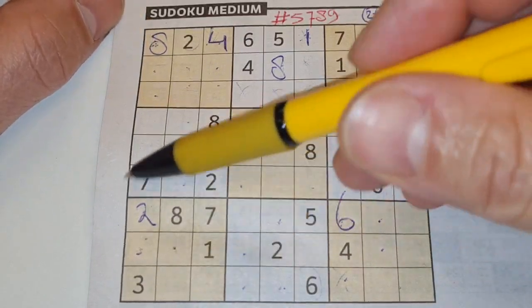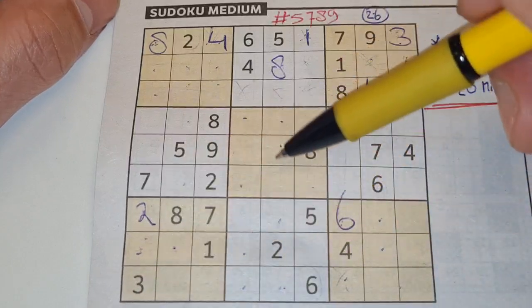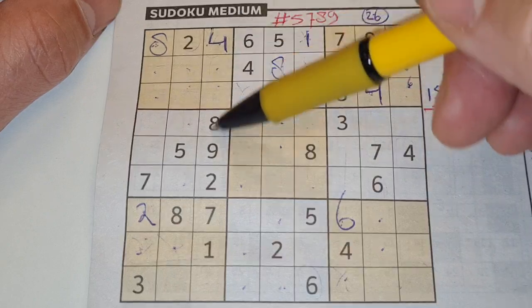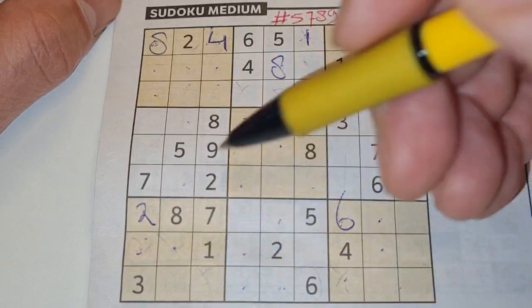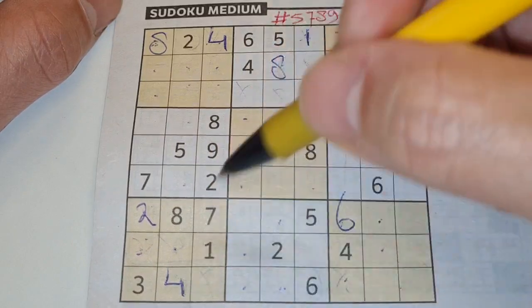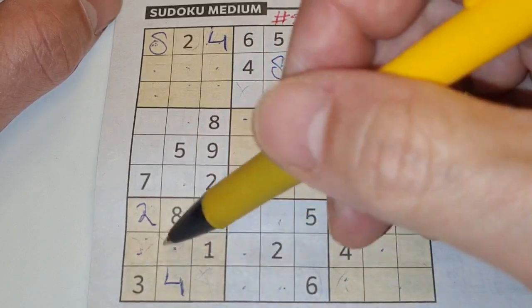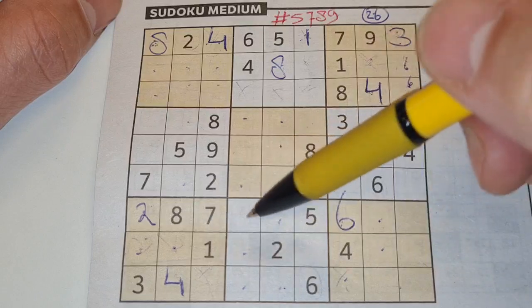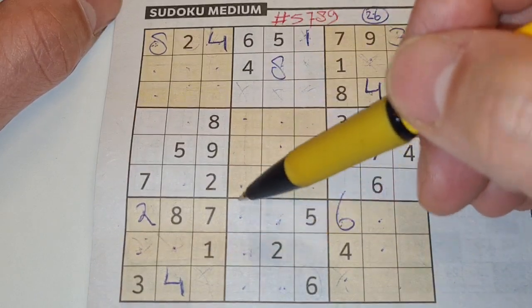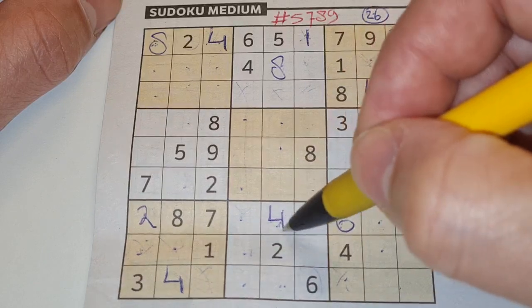1, 2, 3, 4 missing numbers in this big square. One of the missing numbers is 4. We have a 4 in this row, so no 4 in these two boxes. Here, 4 in the third column, so no 4 in that box. So 1 box left for the 4 in this big square, should be there. 4 in the last row, 4 in the row above. So in that row, the only 2 places left for the 4 should be here or there. We see here a 4 in this column, no 4 there, 4 should be here.